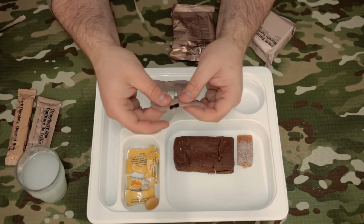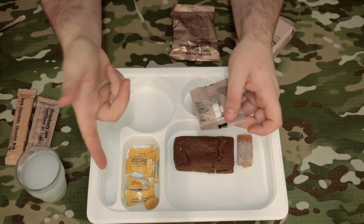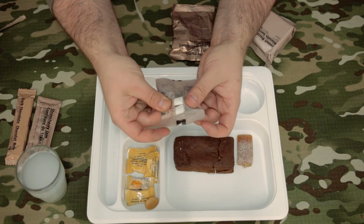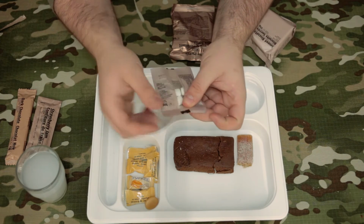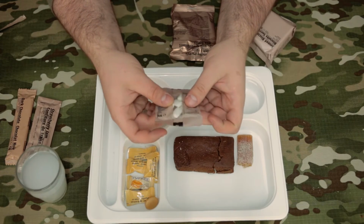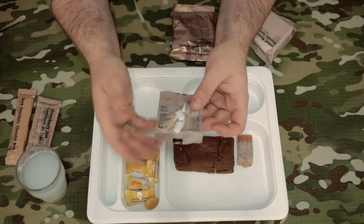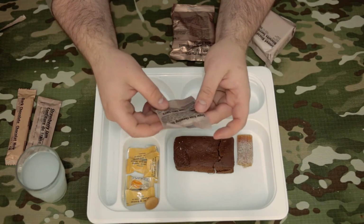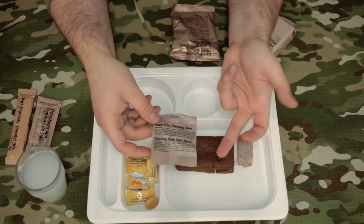Sugar-free gums. I won't open them because they're white and this is white background, so you won't be able to see them. But you see them through this perforation, transparent piece of plastic. They're basically your regular Orbits or something like that. I think it's nothing different than the Orbits. Your regular sugar-free chewing gums.